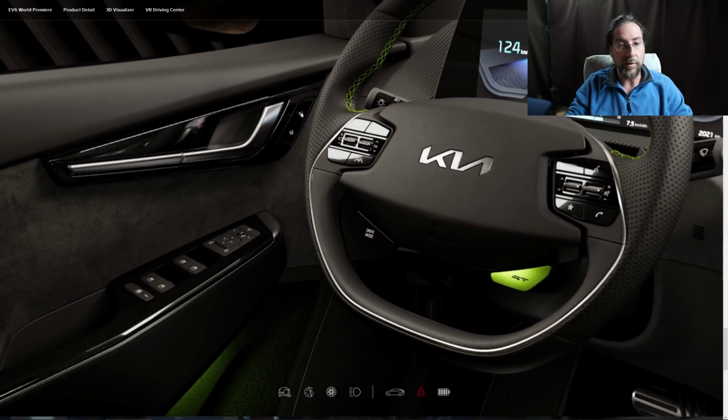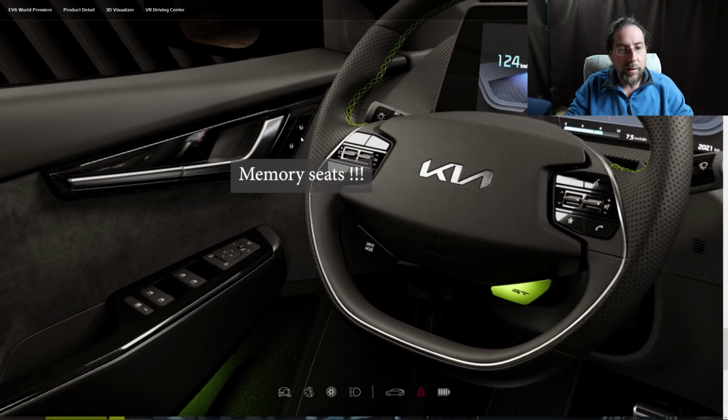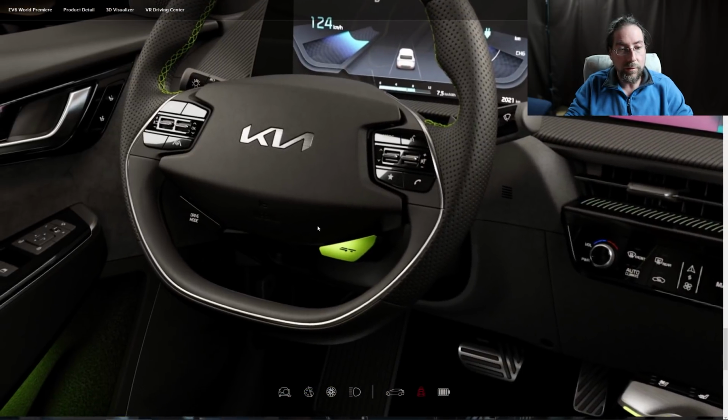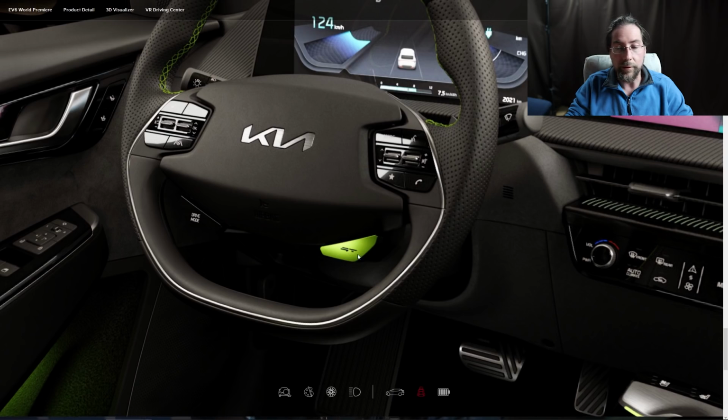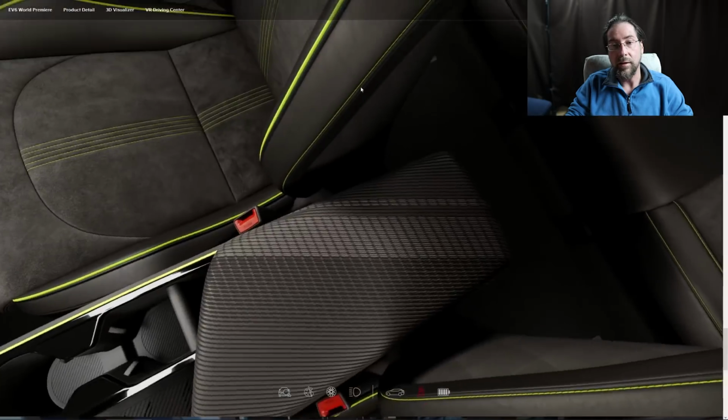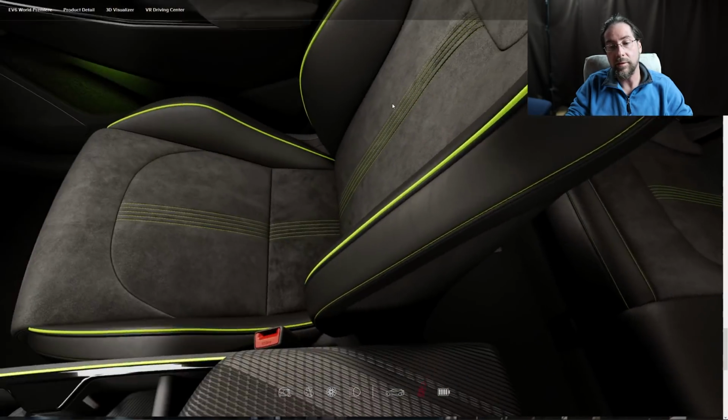And here, what is this? I don't know what those buttons do. Interesting. Normal controls. Drive mode button is down here. But what is in the seat? Can we see that? No, we can't see that, huh?